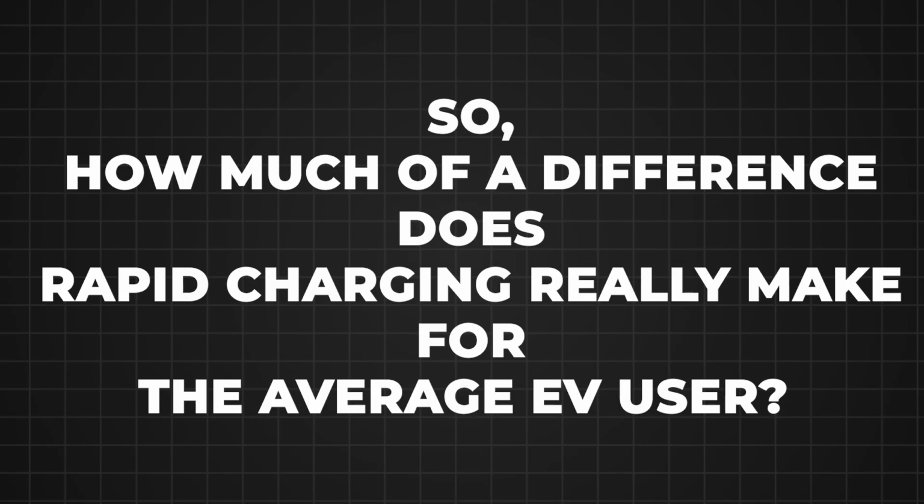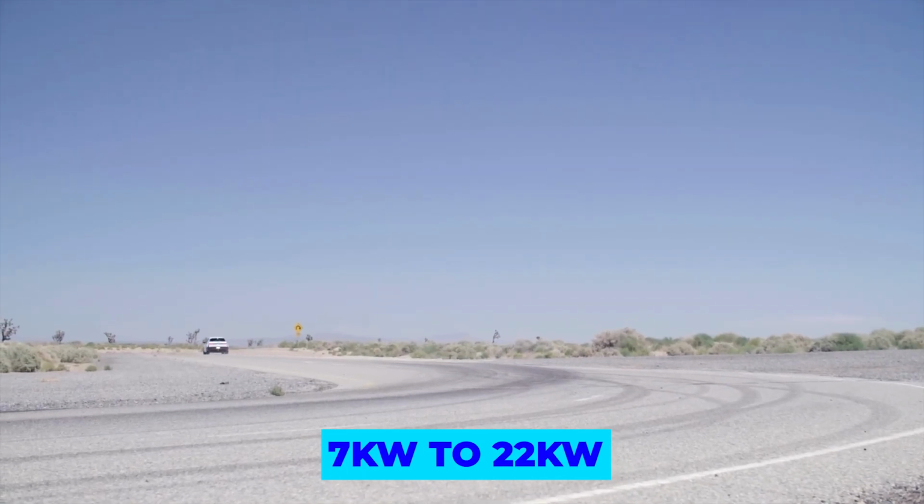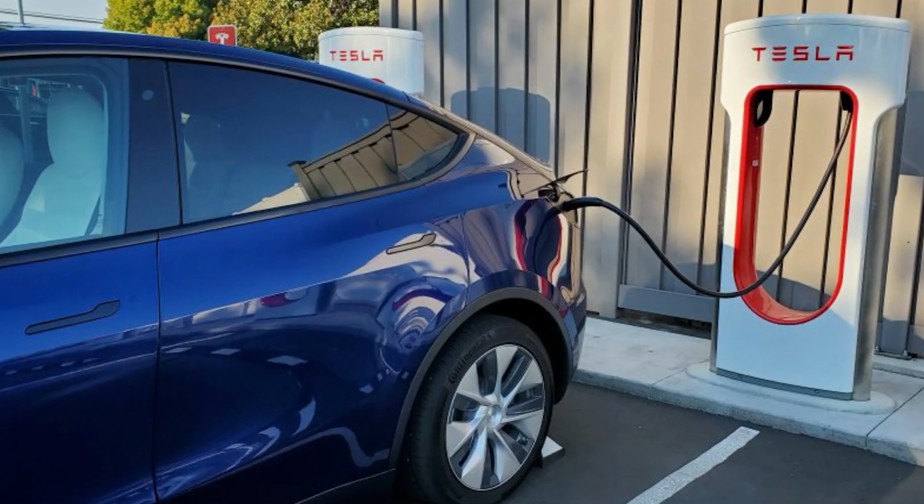So how much of a difference does rapid charging really make for the average EV user? For most people, using a fast charger like those rated from 7 to 22 kilowatts is perfectly safe for daily use.